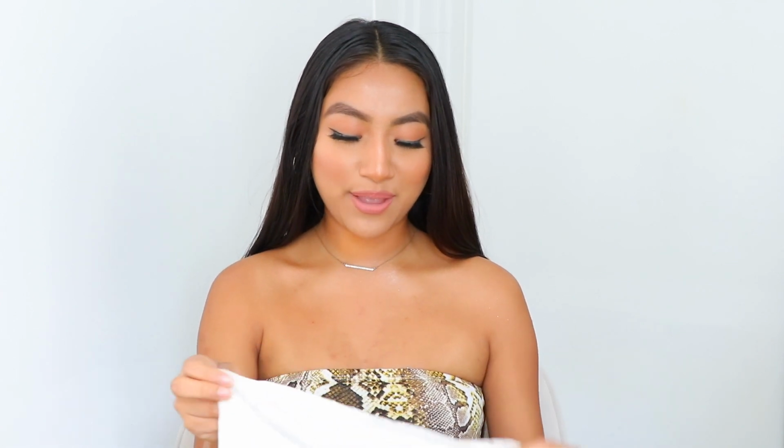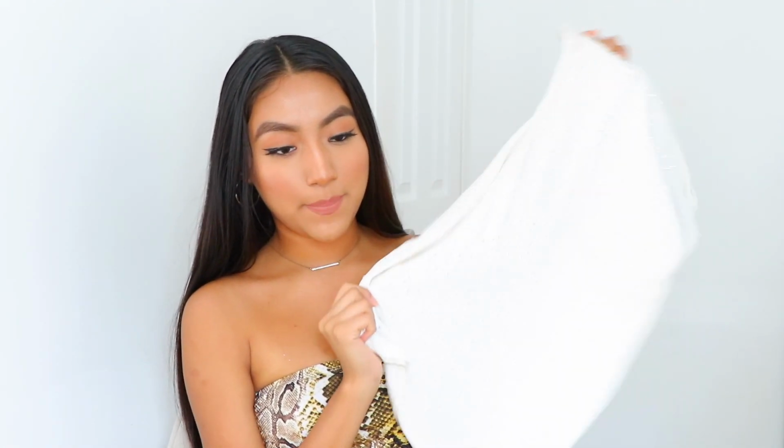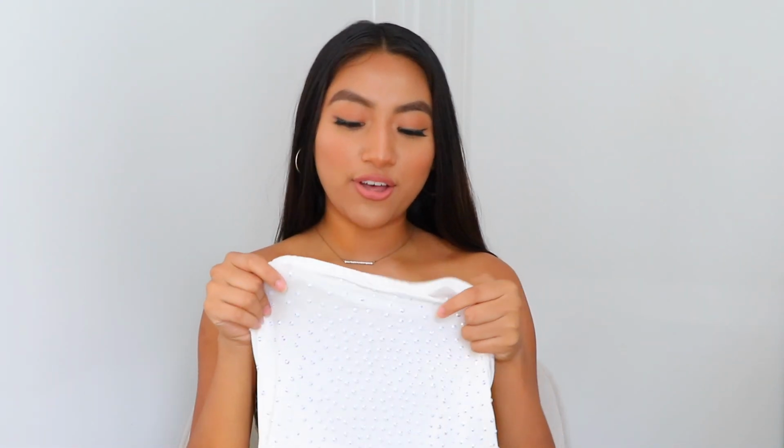So you guys, this is my favorite item out of the whole haul. This is just a really pretty white dress. Oh my god, you can't even see it on camera because it's so bright, but it's just white and it is bedazzled out. I have to turn down the brightness for this dress. It's so pretty. I love it. It's such a thin material, but it's not see-through, which is great. And it looks so pretty on you guys.